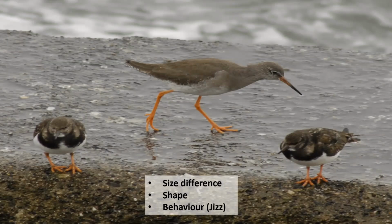Redshank would be, because it's a good medium size, it's bigger than the smalls, but it's smaller than the bigger birds like the godwits and curlew. And it has this really distinctive walk and those orange legs, the orange bill. To me, I think it's a really good starter bird.